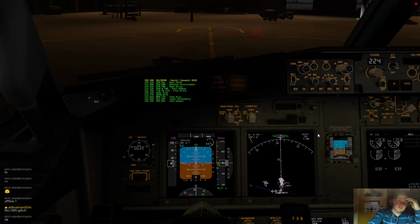Regional ground, American 2268 off spot Charlie 7, taxi with Juliet. American 2268, thank you. Heavy ground, taxi. Could you say again for 2268, you're breaking up. American 2268, heavy ground. Taxi runway 35 left by Kilo, Echo Quebec. 35 right, Kilo, Echo Quebec, American 2268. And Echo Quebec is its own taxiway.